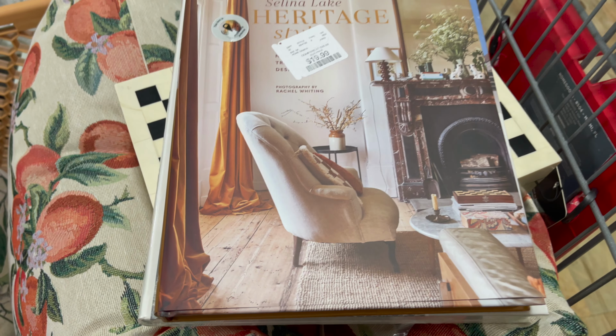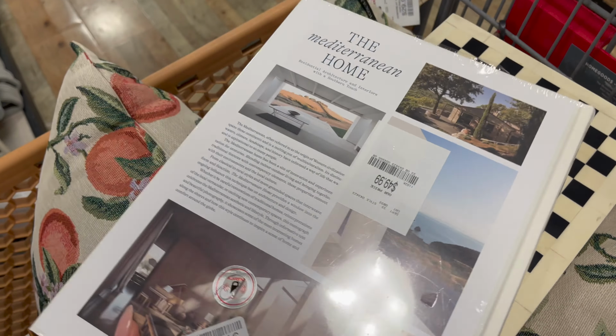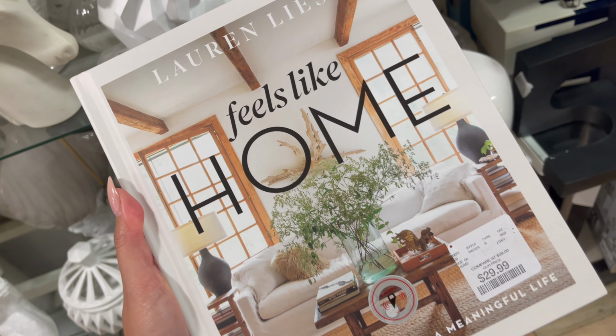At HomeGoods, you can always find a great variety of coffee table books for a decent price. Like these ones I found in neutral colors that are great for decorating.